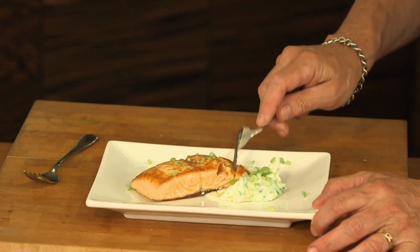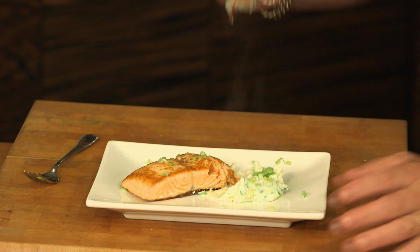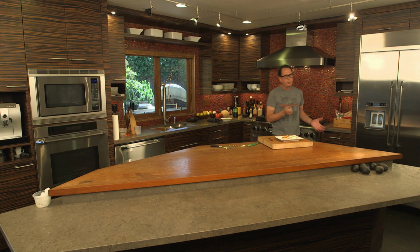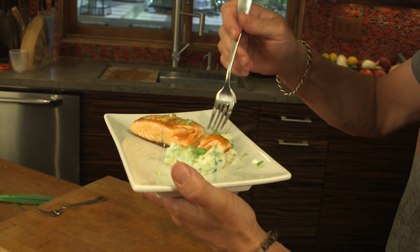And then a bite. With a little bit of the green onion. Mashed potatoes. I'm telling you, this salmon is unbelievable. But wait, this is number 7. There's another one, it's number 8. All right, it's number 8.